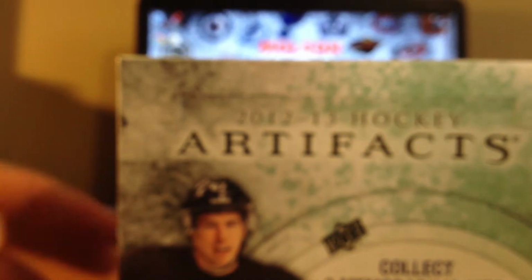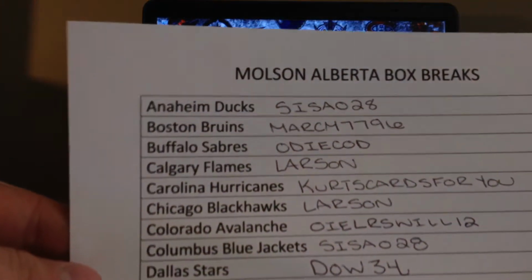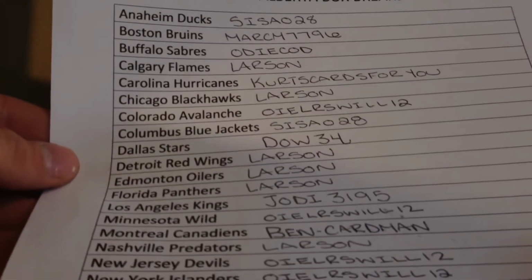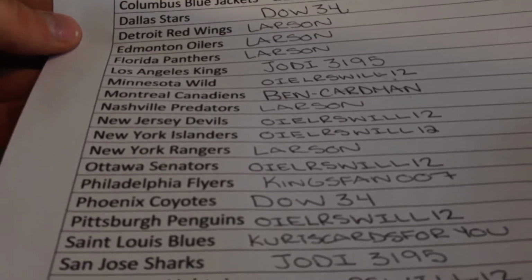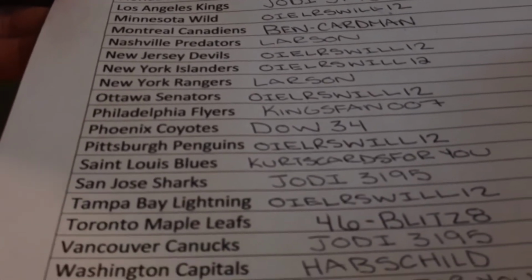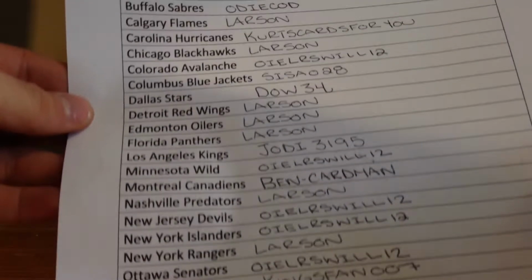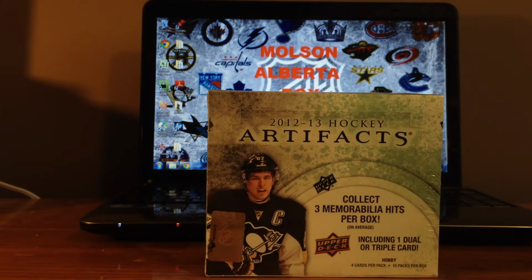Go to the main screen here. Show you guys that. Bring the box back just a little bit. I also have the list of the winners. So we'll bring this up quickly. Make sure your name's on here. Lots of bids. It was nice to see that. Bring it down one more time. Okay, box is still there. Box is all sealed.